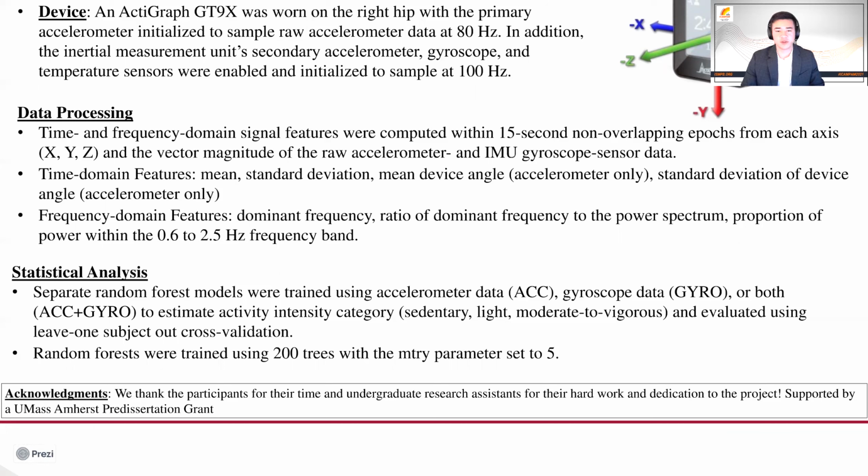The frequency domain features included the dominant frequency, the ratio of the dominant frequency to the power spectrum, and the proportion of power that was within the 0.6 to 2.5 Hz frequency band. Separate random forest models were then trained on the extracted signal features that were developed using either accelerometer, gyroscope, or both data streams to estimate activity intensity, which was sedentary, light, or MVPA.